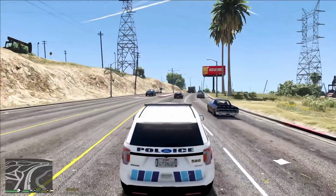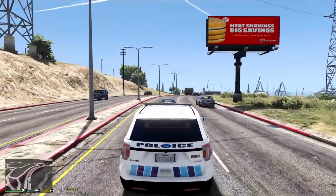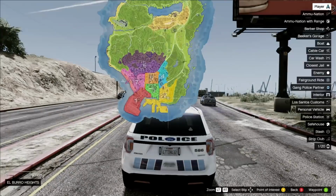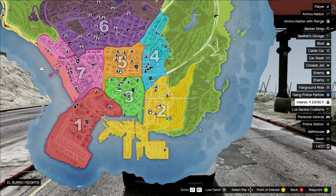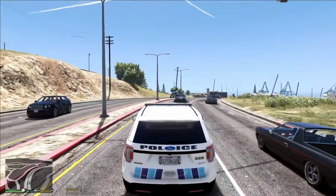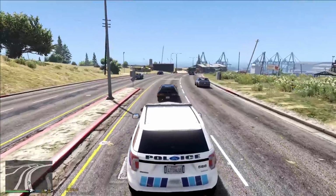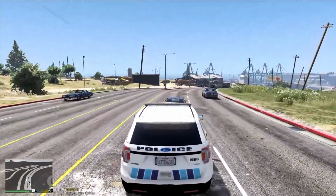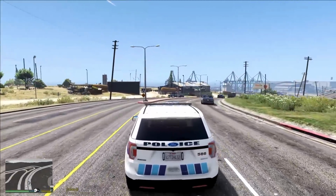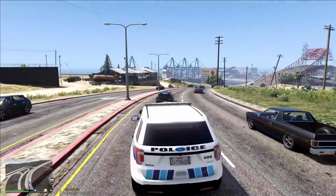All right, we are out here on patrol. We're going to be patrolling Division 2 today, which is the Port Authority Division. That's going to be everything here in the yellow. We're going to be taking some calls, doing some traffic stops, seeing what we can get into. It doesn't seem too busy at the moment, but I'm sure it'll be pretty quickly that we get into something here. Dispatch, show me 10-8.